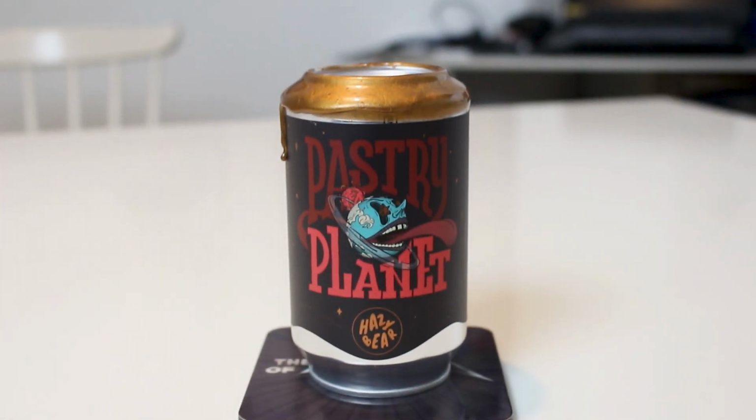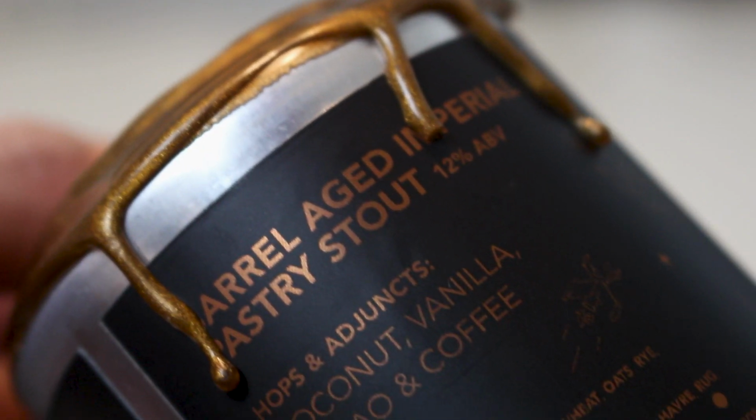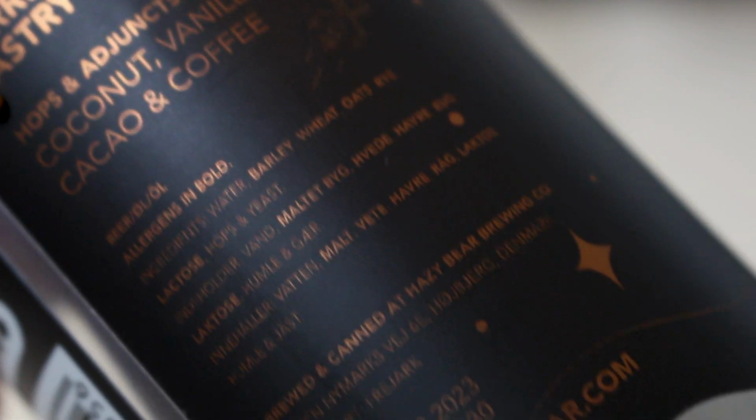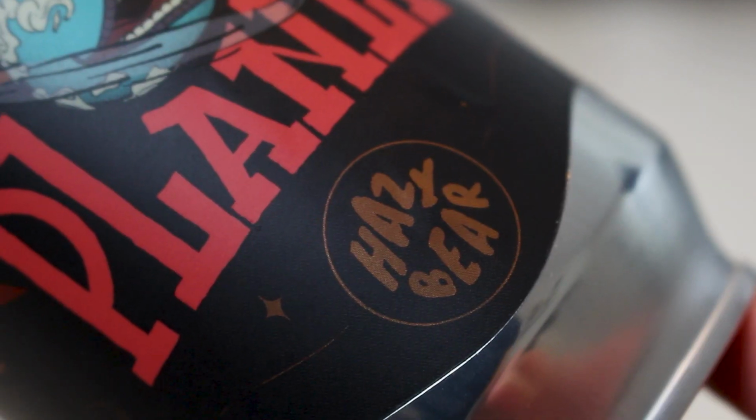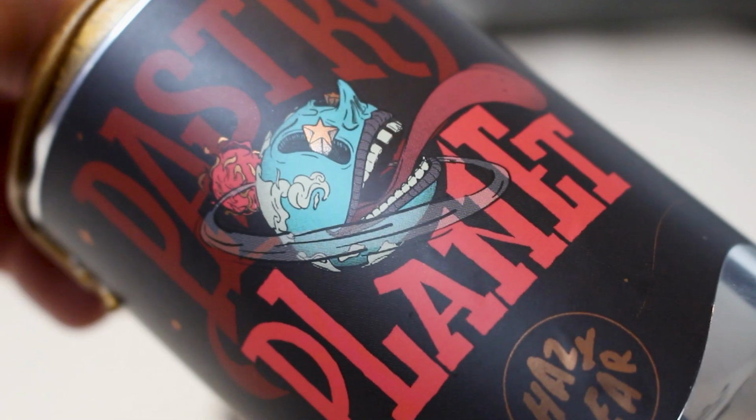First off, amazing design on this. This planet, it reminds me of something out of Cuphead. I really, really dig the artwork on this. So this Pastry Stout is aged in barrels and with a lot of fun adjuncts. So it's 12%, and this is a pretty fun one.